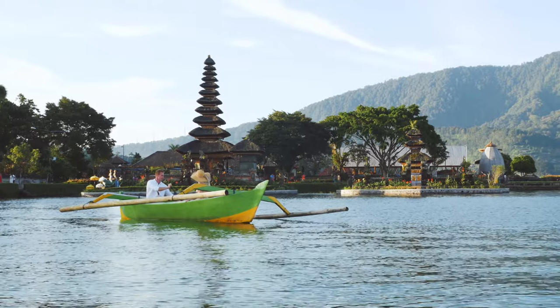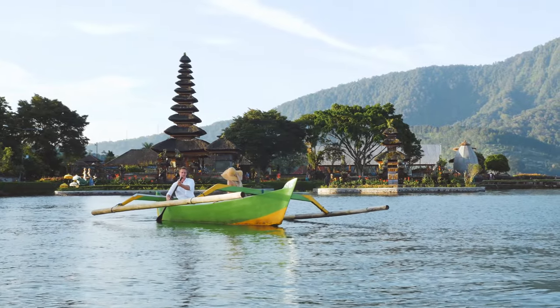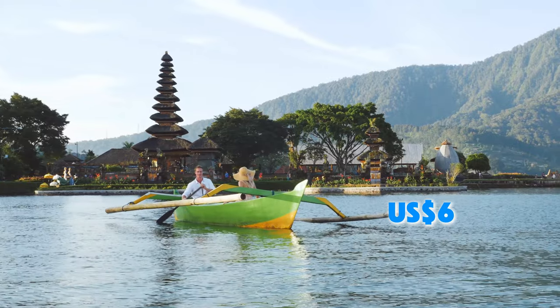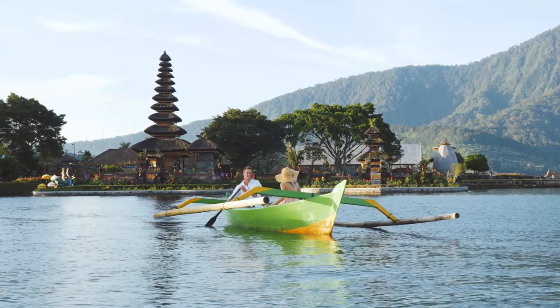If you'd like to explore the lake, you can rent a boat. Traditional wooden boats, speed boats, and swan boats start at 100,000 Indonesian rupiah, around $6.60 US, a great way to see the temple from a new perspective and enjoy the beautiful lake.